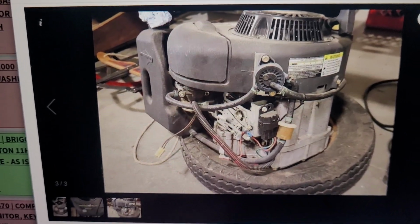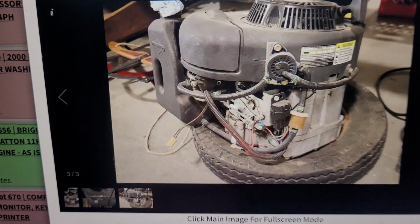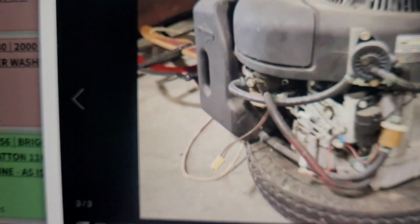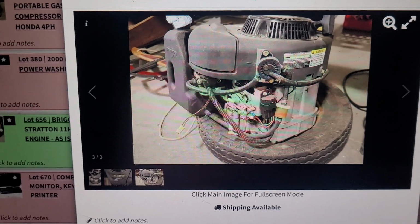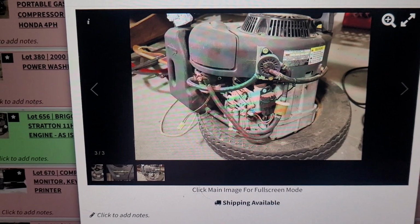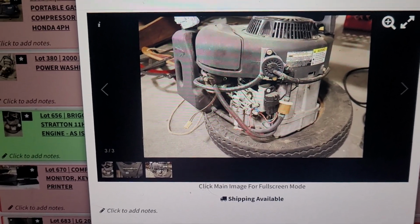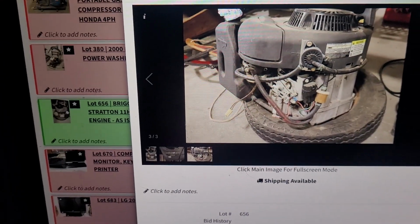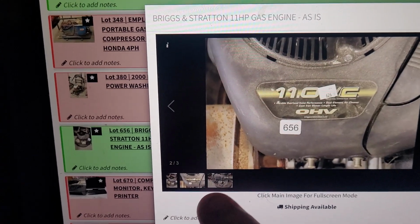I do have a different top cover that can go on. I'm hoping the carburetor that's on it is good. I'm hoping the bowl is on there and that's not the float just hanging out. Like I said, it's not set up currently with electric start, so it is set up with a pull start. So if I could set this up for a dual starting, pull start and electric start, that would actually work out fairly decent.